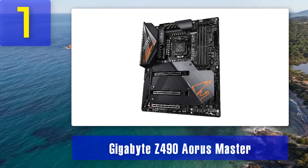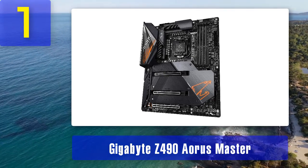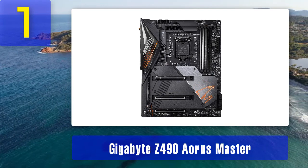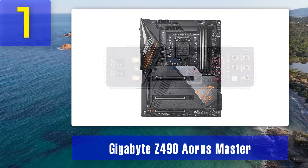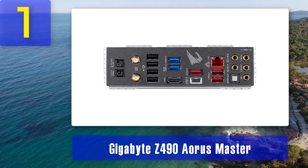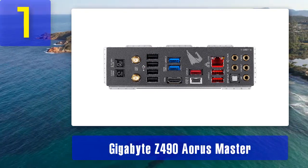It also supports PCIe 4.0 for future CPUs and performed similarly to alternative board options in this price range. Pros: high-end 14-phase 90A power delivery. 3 M.2 slots, all with heatsinks. 10 USB ports on rear I/O. PCIe 4.0 support, with future CPUs.